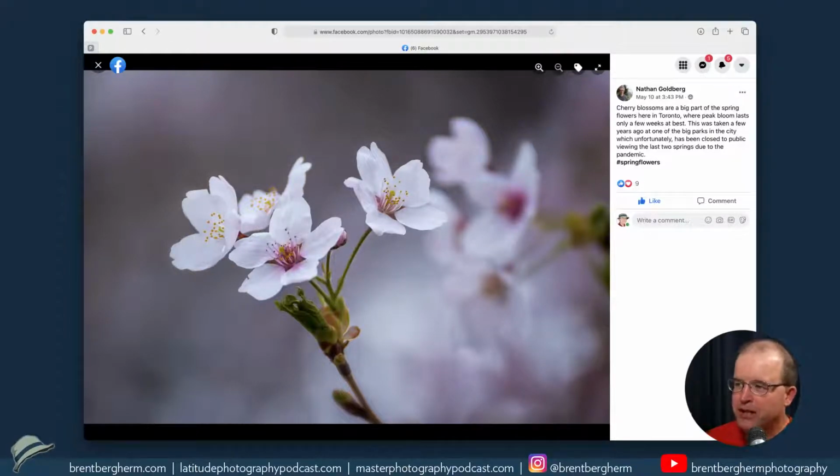Anyway, back to Nathan Goldberg's image. Cherry blossoms are a big part of spring flowers in Toronto, where peak bloom lasts only a few weeks at best. This was taken a few years ago in one of the big parks in the city, which unfortunately has been closed to public viewing the last 2 springs due to the pandemic. That is unfortunate. But I'm thrilled that you were able to get this image back when you did and that you shared it. Thank you, Nathan.